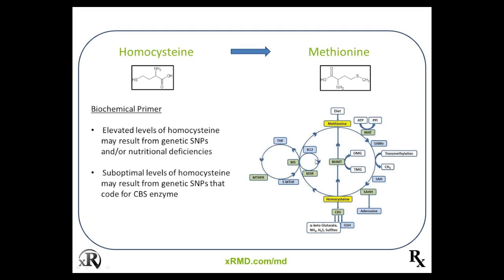A second step is the methylation of cobalamin, catalyzed by methionine synthase reductase, and that facilitates the transfer of the methyl group from folate to cobalamin to make methylcobalamin. In the final step of this part of the pathway, methionine synthase then catalyzes the transfer of the methyl group from methylcobalamin to homocysteine to again produce methionine. So methionine in the body can be recycled either by the BHMT pathway or by the methionine synthase pathway. Either way will promote that conversion of homocysteine to methionine.